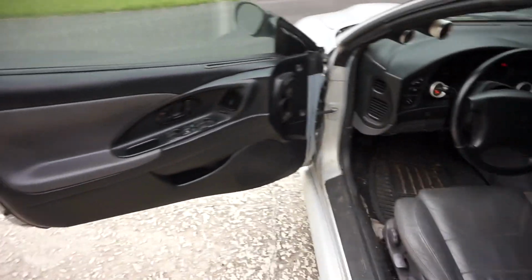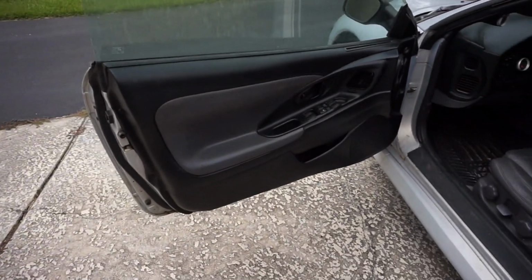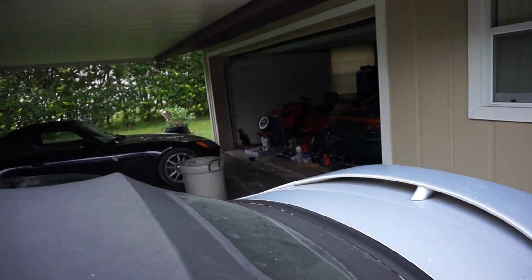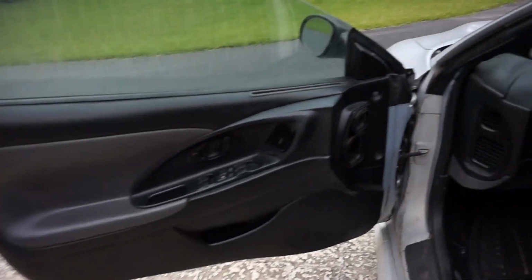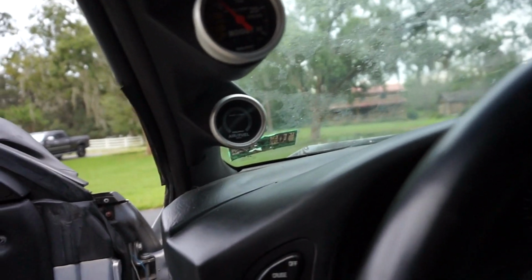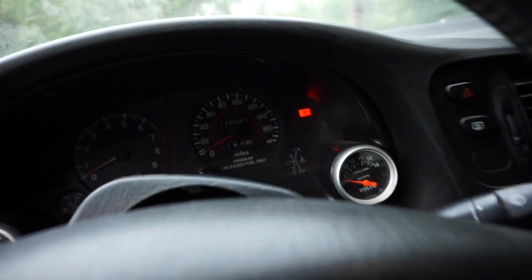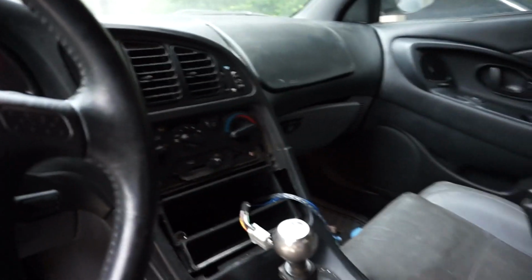When I got it, it had a bad alternator, and I literally just finished putting the one out of my 98 Talon in the garage, since it doesn't have an engine in it. It came with these gauges: boost gauge, air fuel, oil, and volts. It's got 110,000 miles.